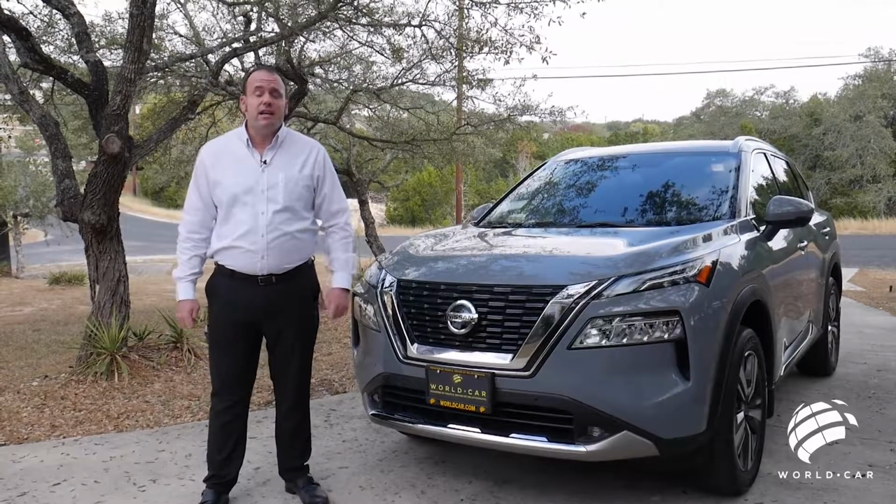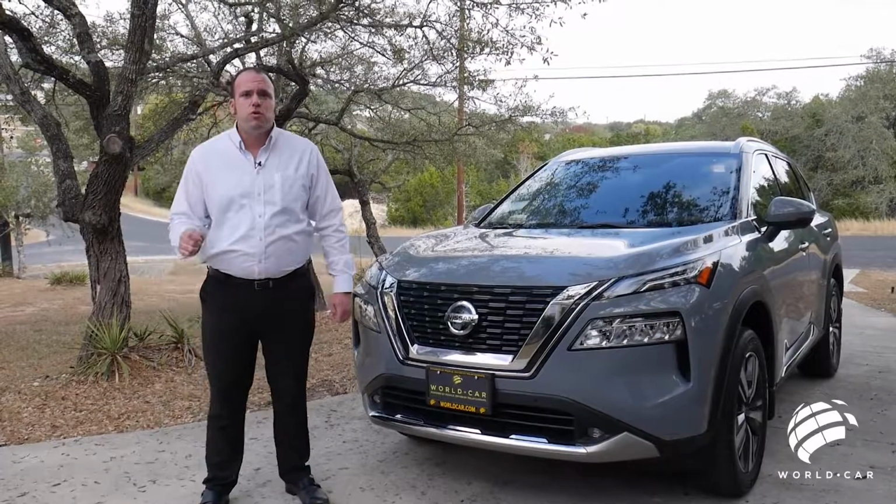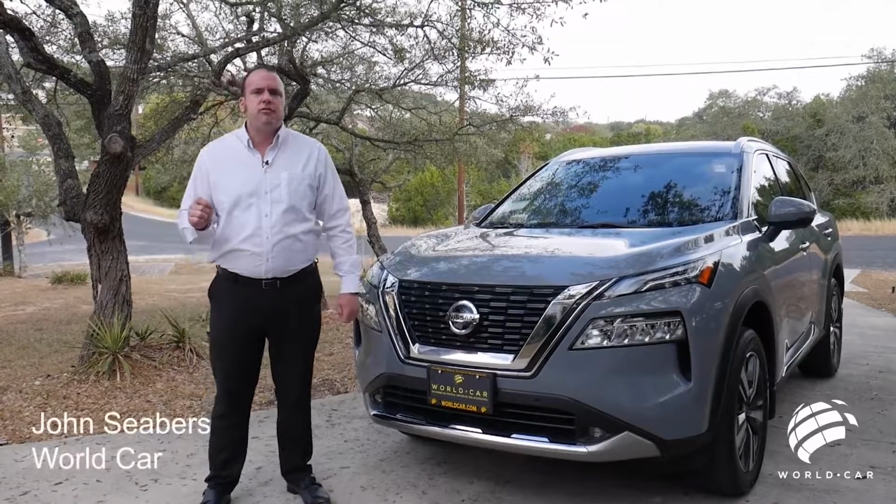To be exact, and it is going to be a great one because behind me we have the all-new 2021, completely redesigned, top-of-the-line Nissan Rogue.